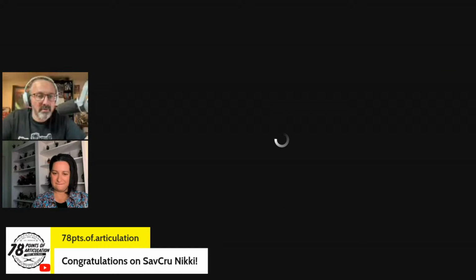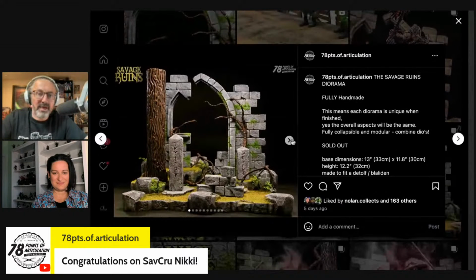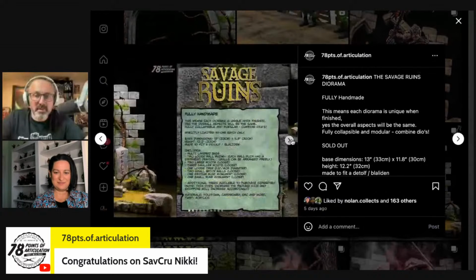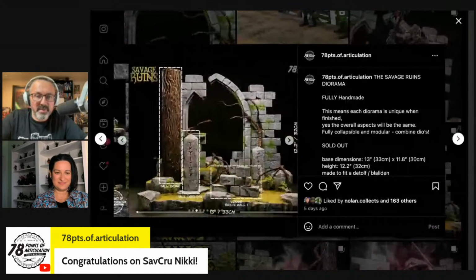And 78 points. Speaking of Savage Crucible, congratulations on the Savage Crucible stuff, Nikki. Awesome. We should probably pull up his thing, he's done some amazing dioramas. Yeah, let's go. Hold on, I gotta share this. There it is. The Savage Ruins. That's pretty sweet. Now sold out, but we can appreciate. Very nice. All these little separate pieces over here.